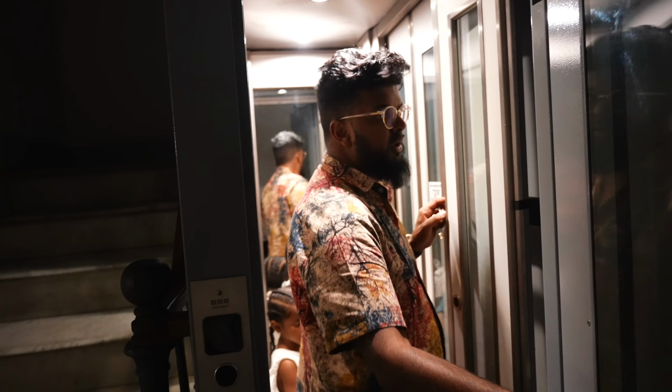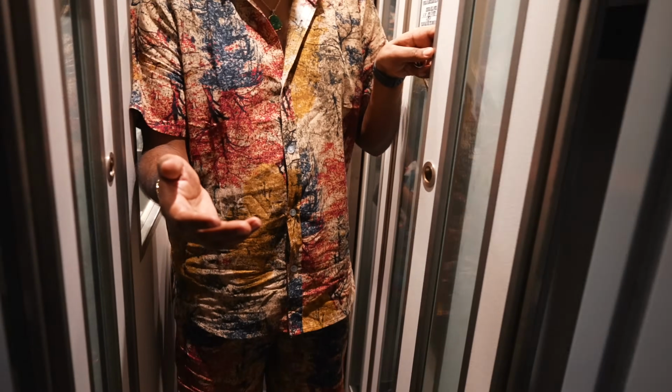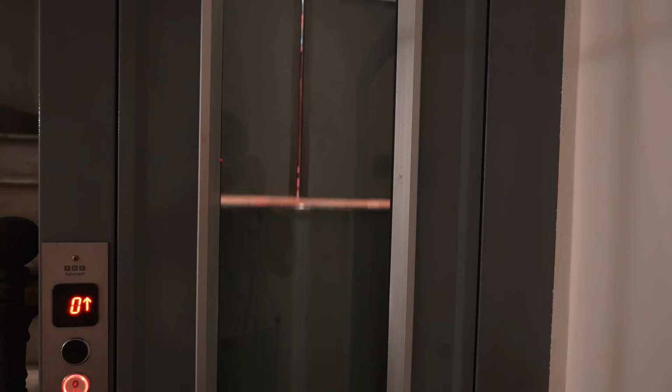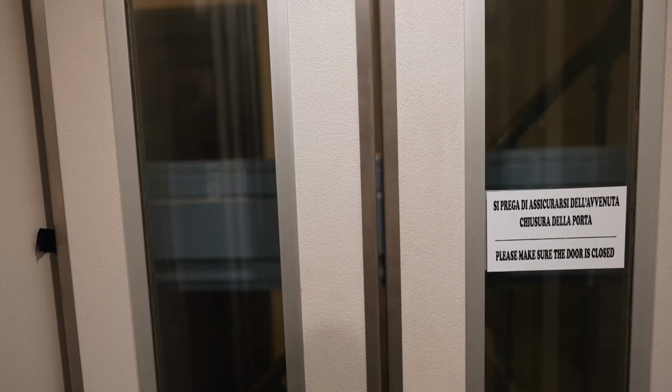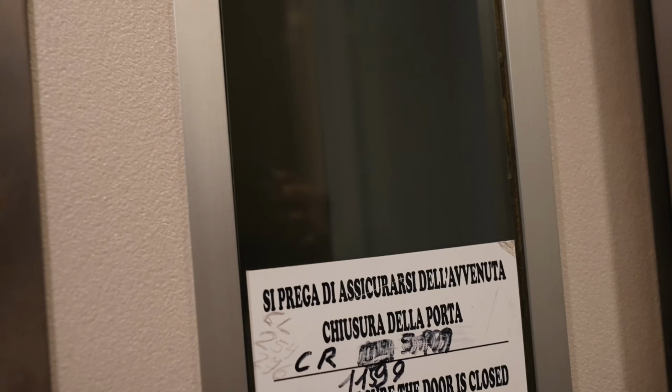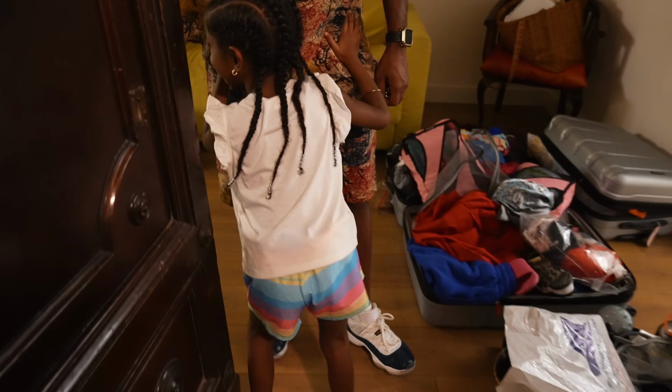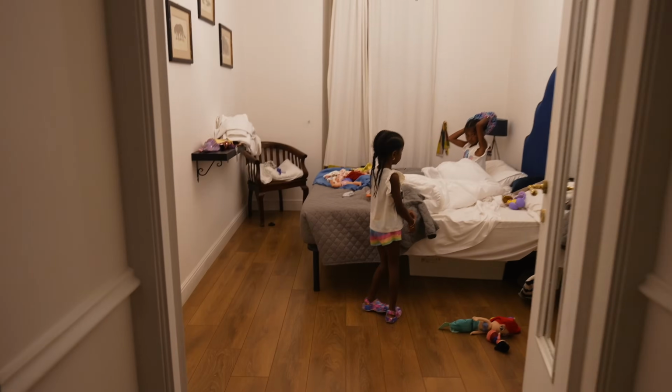Back to our Airbnb. Look at the little tiny elevator. I wish we could fit you in the elevator, but nah, you good. I ain't trying to get stuck. Send it back down for me. So yes, as you guys can see, this elevator is extremely tiny. If you're claustrophobic, this may not be for you. You just couldn't wait to greet me, huh? She was worried about you. That's a good daughter right there. Thank you for being worried about your mama.